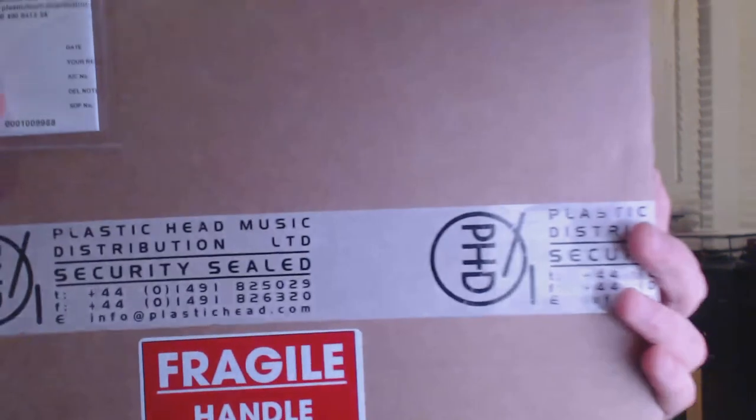But yeah, such a cool marketing tool in the day of the modern age and everything. And it's great to see flexi discs also making a little bit of a comeback. So there we have it. Just my quick show off of the new Amulet album on vinyl. But also my hats off to Plastic Head. Let me just make sure I get their name right. Plastic Head Music for their superb packaging and marketing material that they send out.